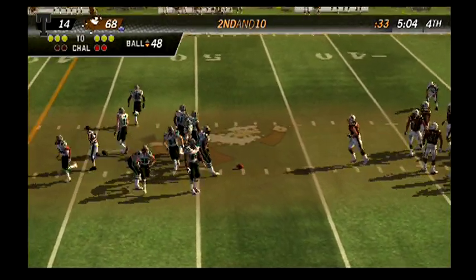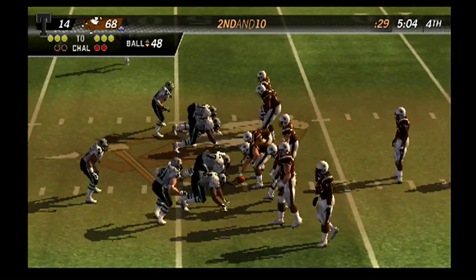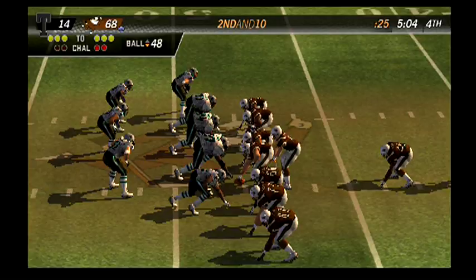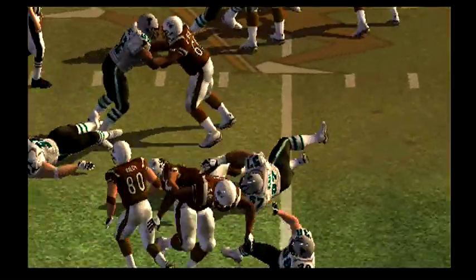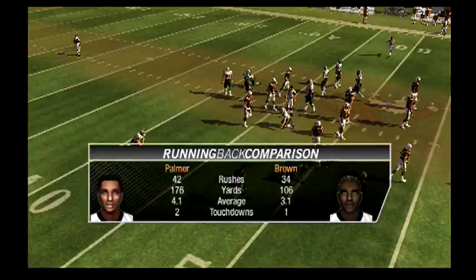Second and 10. Ball on the 48-yard line. Lines up behind his fullback. Hand it off to the back. You can hear the collision up here with the gain of 3. 3-yard gain on the play.